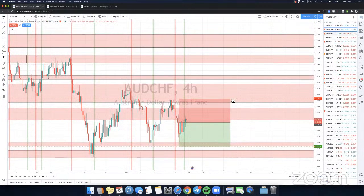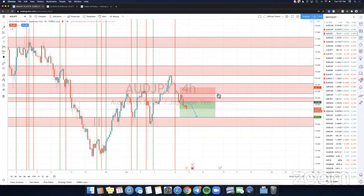We have OddCHF right here. It kind of pulled back in the negative, but technically a lot of us are already out of this trade. Our OddJPY right here, you can see that price came down to TP2 and then it retraced back up. So some people might have been stopped out, including myself, in profit. But if you guys are still in that trade, it's still looking good.